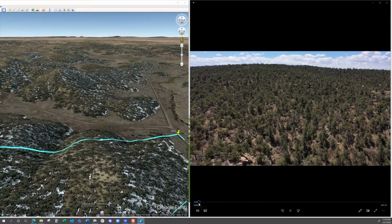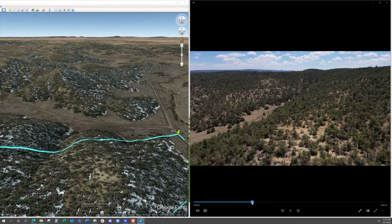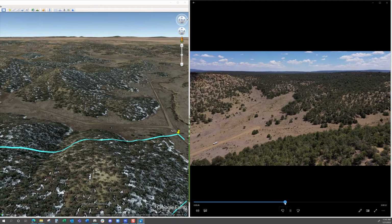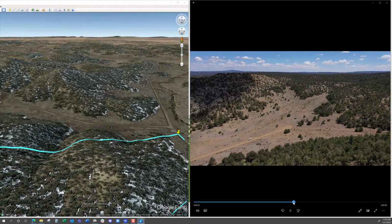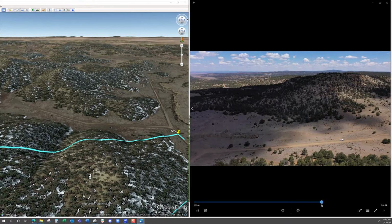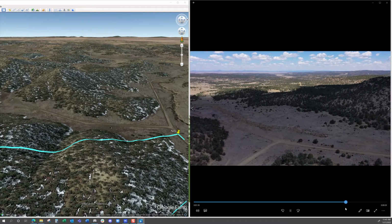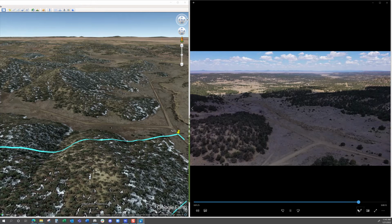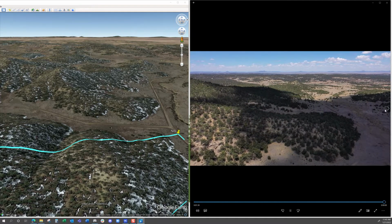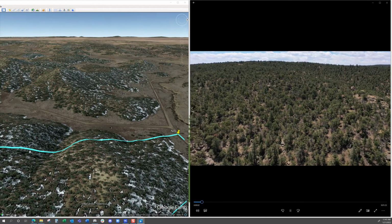Got a few more videos. These are just going to show you the interior, what it looks like. I'll swing you around. This is looking to the east, northeast, north, northwest, and west. I believe we got one more video here. It's just going to fly around the interior of the property.